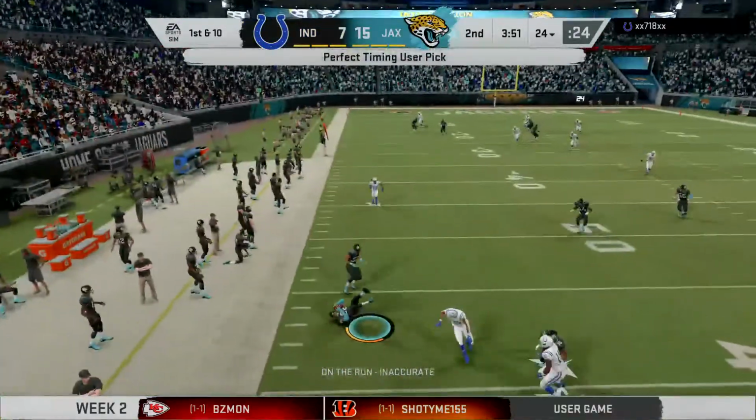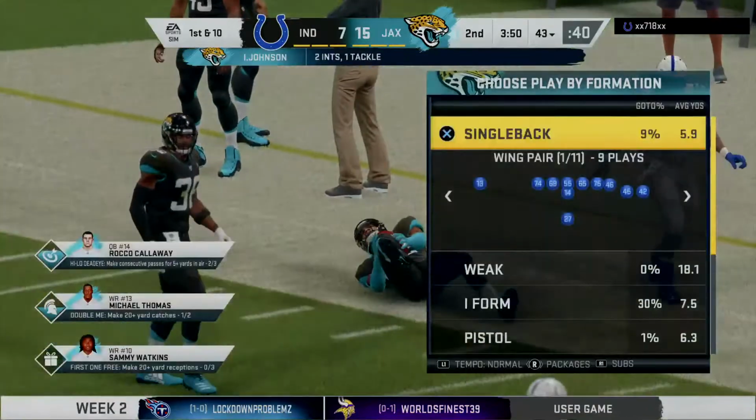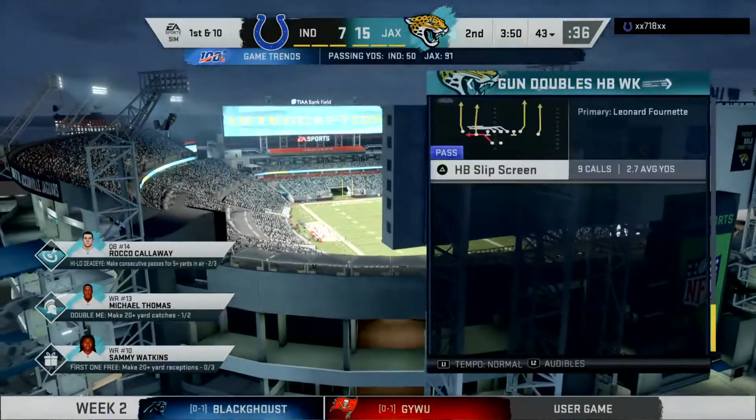And for the 4th time tonight, it's an interception. Picked off right around the 43, and the possession is theirs at their own 43-yard line.